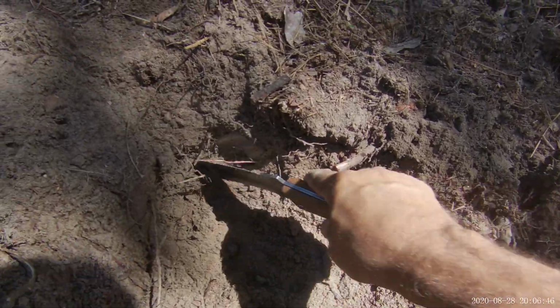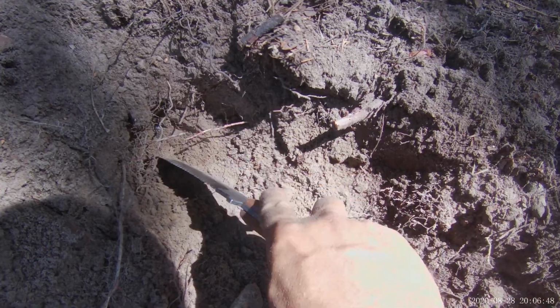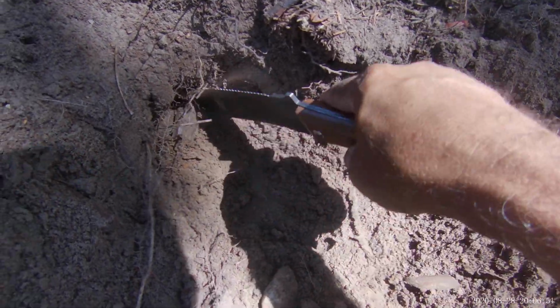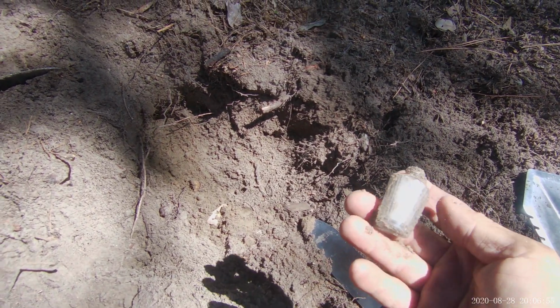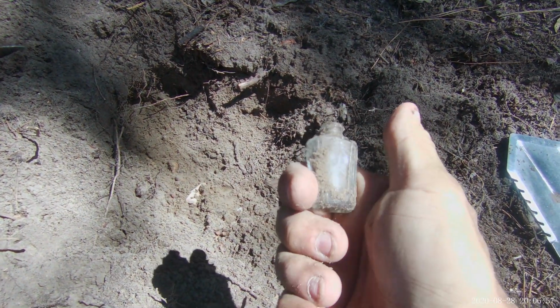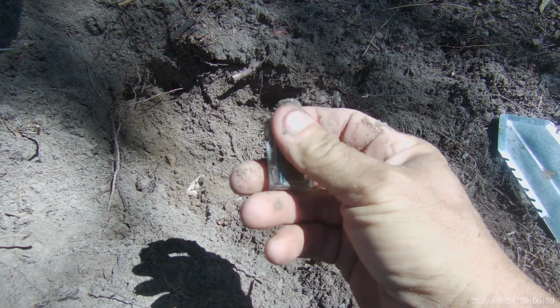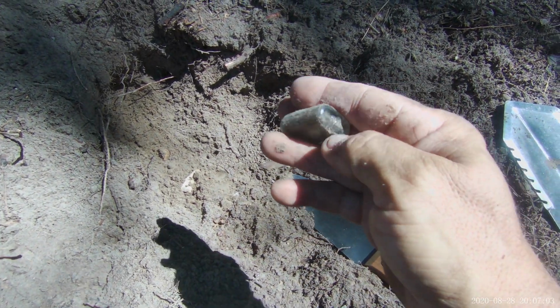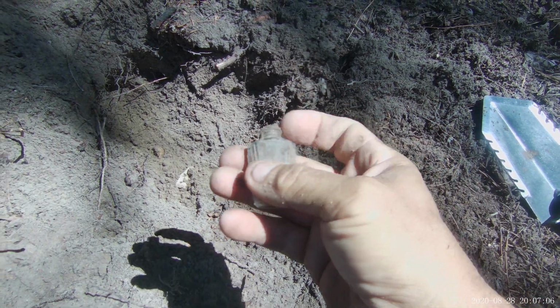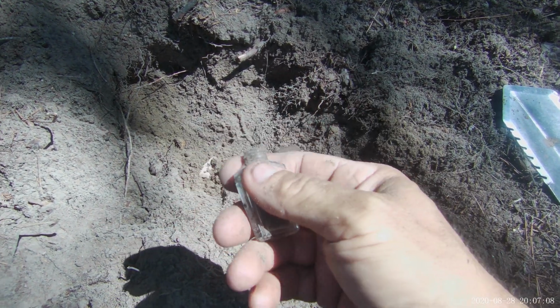All right. And I think, yeah, there's some glass. What is it? Oh, it's a tiny little bottle. Look at that. Look how tiny that is. Not broken. That's got to be our smallest bottle yet. Probably a perfume. It's so cute. Maybe we should throw it back and let it grow up.